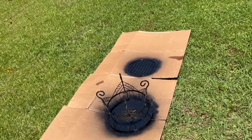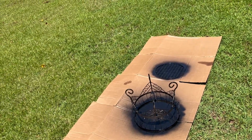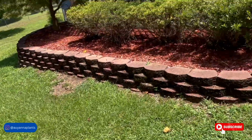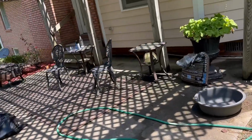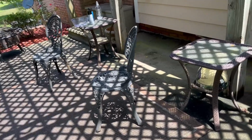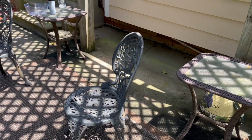I really don't have a place where I want to put this particular planter. I do agree with Chris, Lord knows I do. I don't want to clutter up this patio area. He just brought these chairs out here. This was another thing that the previous owners left, and I did tell them that I was going to redo these chairs as well.